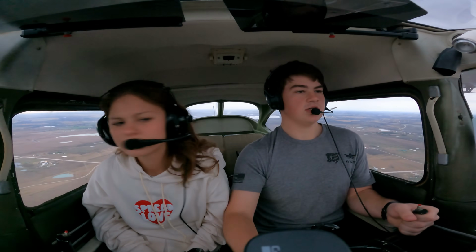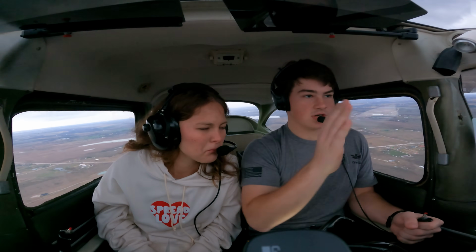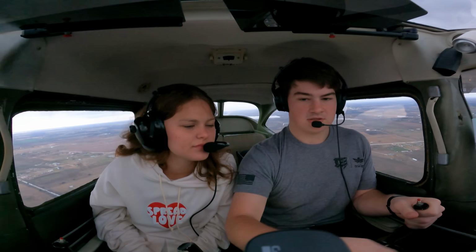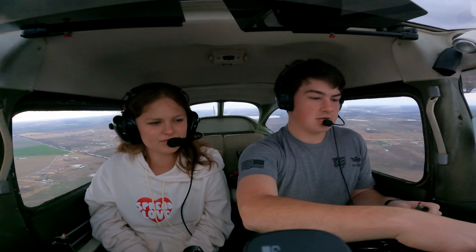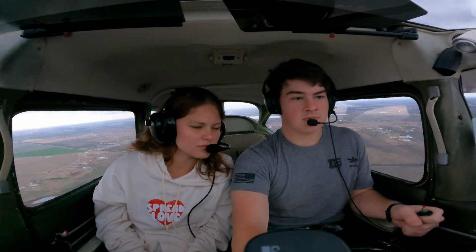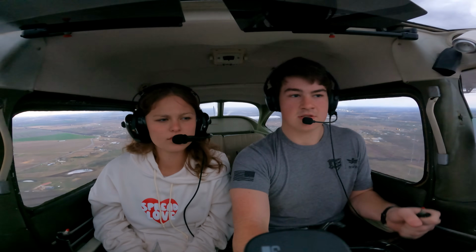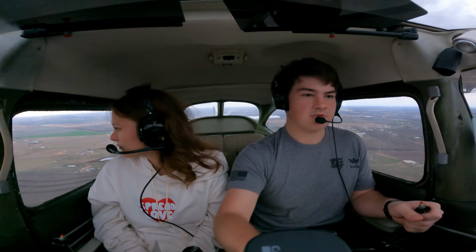Alrighty, so if you look here, you can see these two diamonds. One's a triangle, which is our horizontal lateral course, and then one is a diamond, which is our vertical course. So basically, I'm trying to keep those in the center. Right now, I'm really high on the vertical course, but I'm not really worried about that too much because I'm not actually flying an approach. And I don't want to be too low if something happens to the engine. I want to still have time. But if you are on an instrument approach, you would be flying that down.